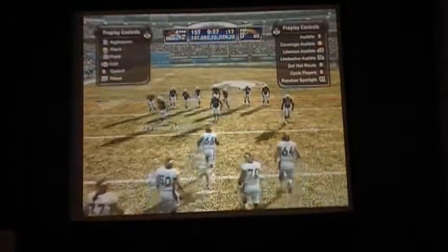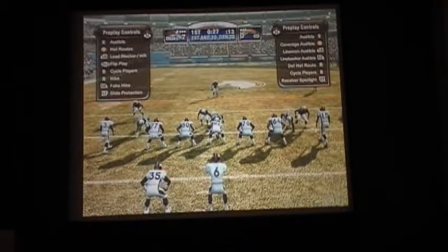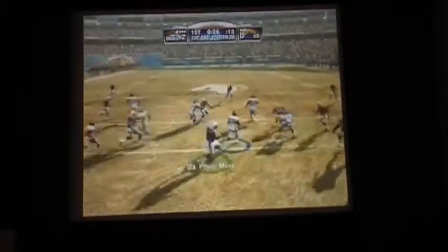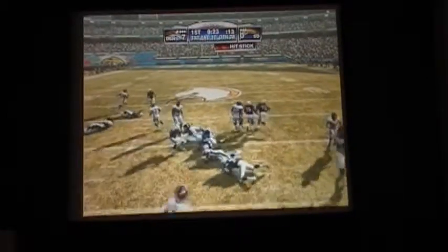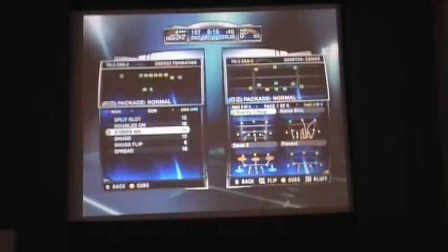First and 10, ball on their own 29. The Broncos come out in a two tight end set. Young gets it on the inside. He's brought down at the 35. Young gets 6 yards on the play.